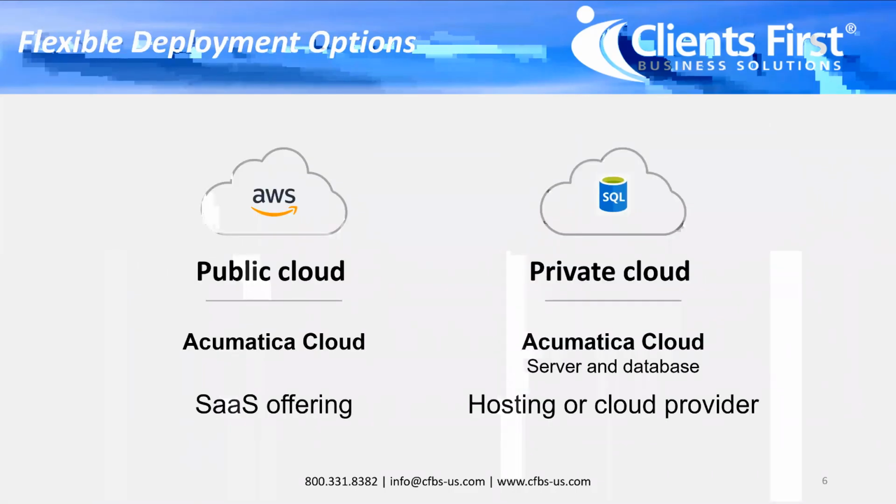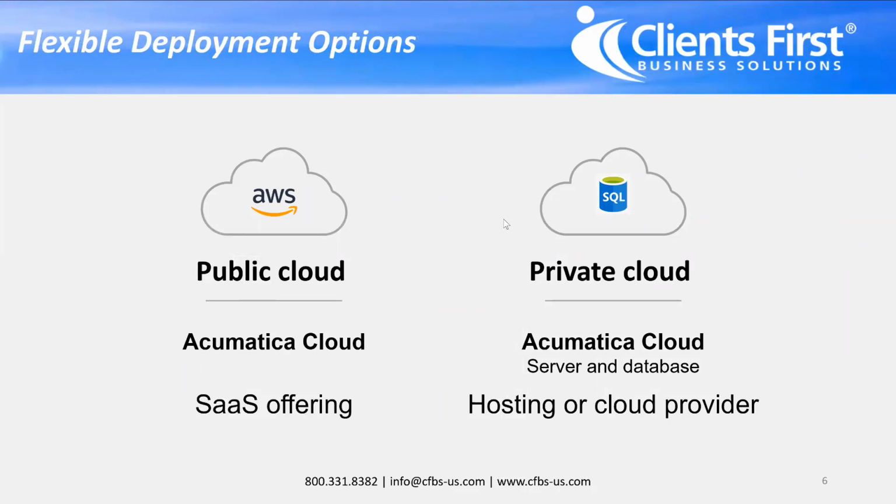It's very flexible when it comes to deployment options. We recognize that actually 91% of our clients prefer to go just with the software as a service offering or the cloud. And that is hosted by Amazon Web Services, which has the highest statistics for uptime. But some folks, some government contracts, for one reason or another, need to have a private cloud, whether it be on-premise in their own server or a third party.